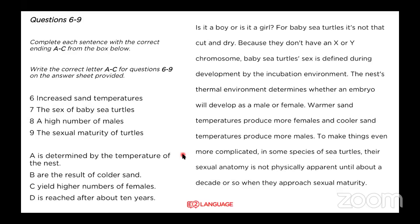All right, let's have a look at the answers here. All right, so we know this text. We've read this passage now. Now we can really just start to use keywords. So increased sand temperatures. Now we remembered that the sand temperature bit was around here. It says warmer sand temperatures produce more females. So increased sand temperatures. So warmer sand temperatures produce more females.